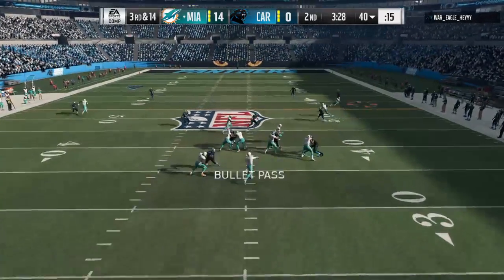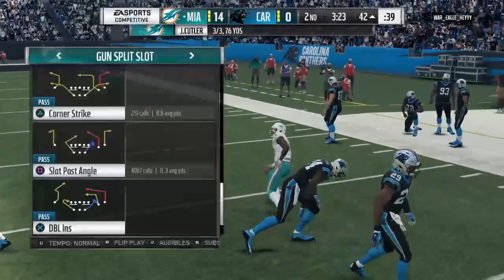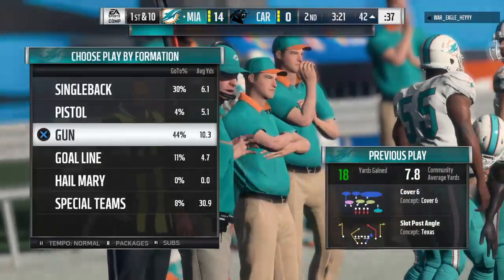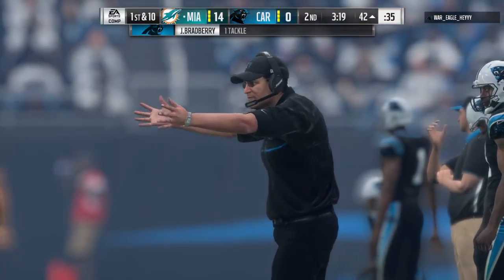From the shotgun, Cutler. And he's got his man. That's Landry. And he's got the first down yardage before he's brought down at the 42. 18 big yards on that one, and a Miami first.